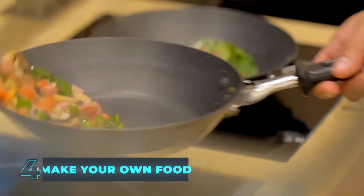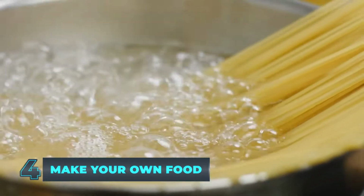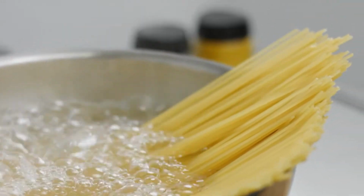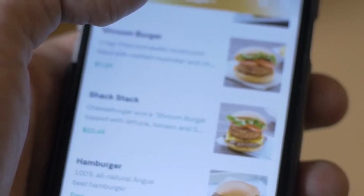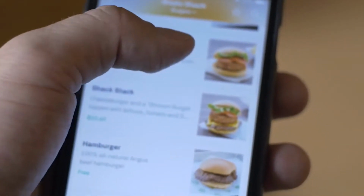4, make your own food. Okay, I admit it, watching a boiling pot of pasta may be very irritating after a long day of work. Why would you do that when you can scoop out your phone, open the food delivery app, and get some delicious Alfredo pasta right at your doorstep?